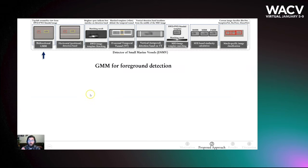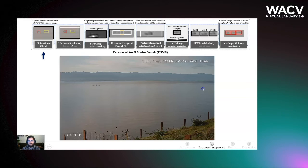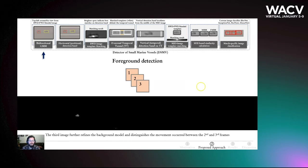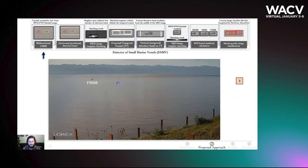The DSMV starts with a novel bidirectional Gaussian mixture model, where we use 2 frames for the creation of a background model and a 3rd frame to look for deviations of this model that would indicate foreground. We start with frame number 1 and frame number 2, and then when we get to frame number 3, we already have a good model of the background. Therefore, we can find motion-triggered sets of connected components like this one that show where the boat that we're looking for is. We then use morphological operations to filter the results and create a bounding box around it, which we call the FMBB, forward motion bounding box.